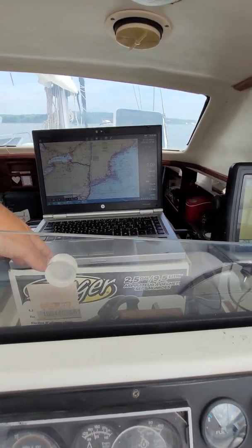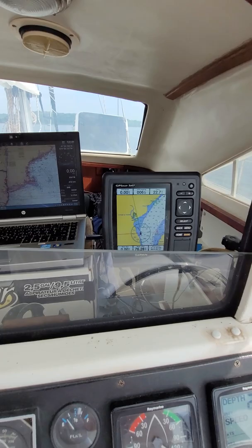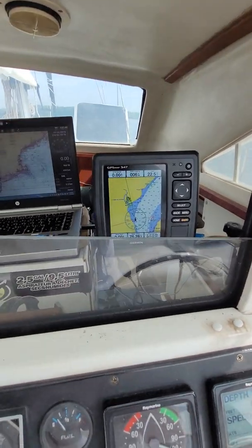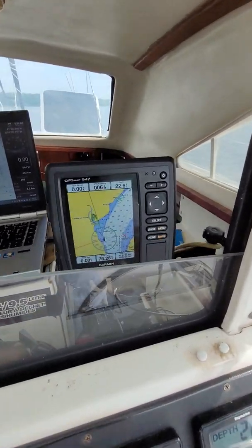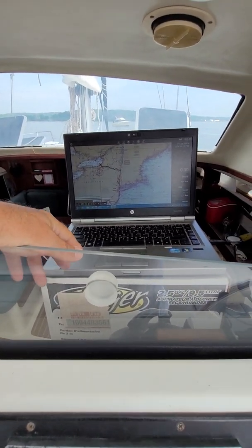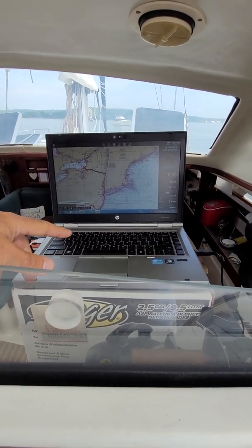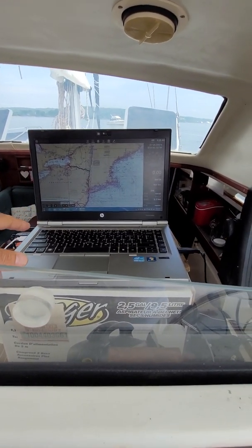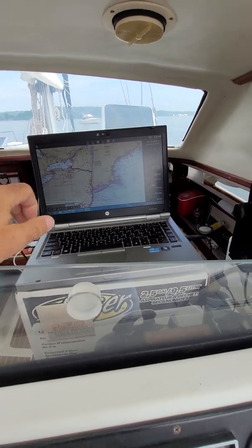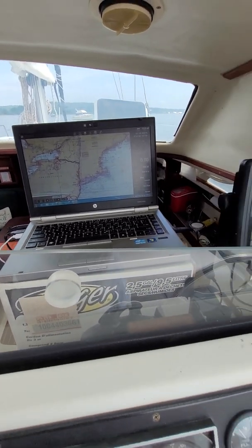We have a laptop with a custom setup. I'll go through that in a second, and then we've got a secondary navigation system, and this is also a backup for this primary navigation system should that ever go down. I also have another backup for this. It's an identical laptop, so all I would have to do is pull out the hard drive, pop it into the other laptop, and boom, I'm back up and running again.